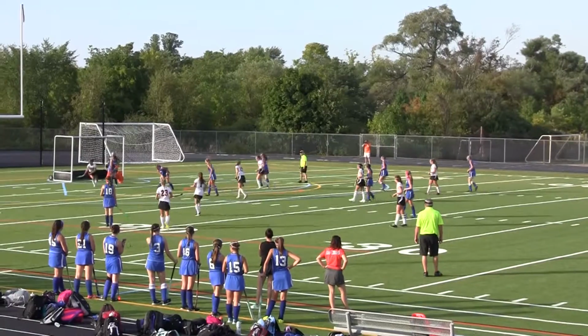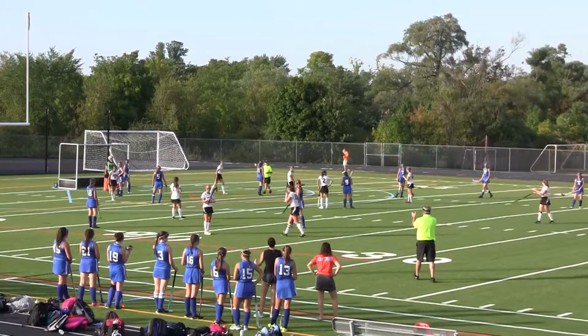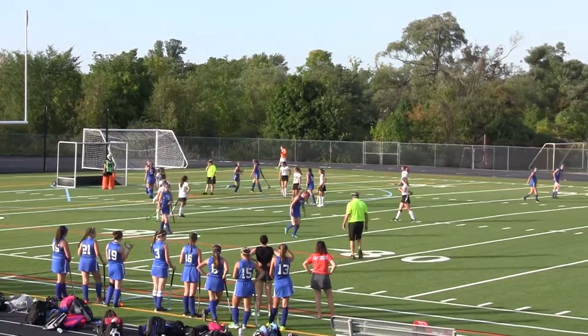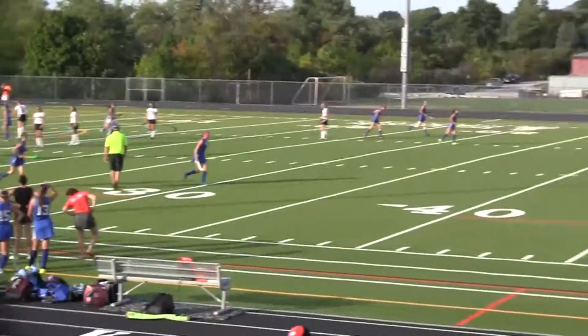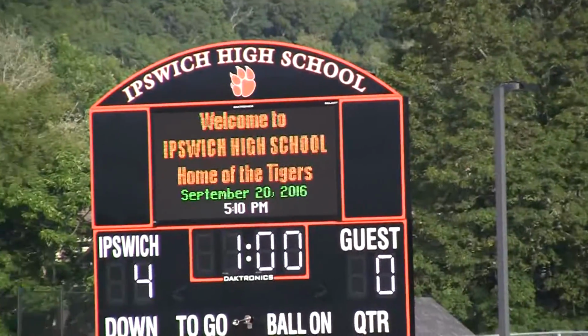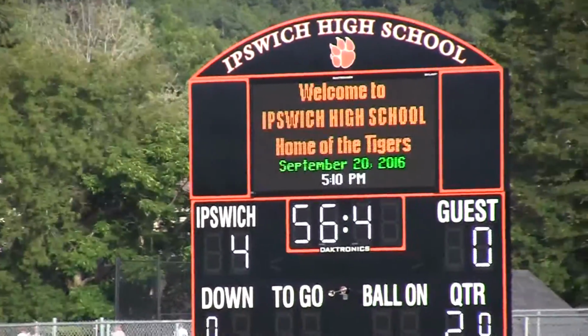Out front, Julia reverse is wide. I'm going to say it was off a Georgetown player, so it's going to be Ipswich ball. About a minute left in the game. 4-0 Ipswich. Oh, that's going to be a corner for Ipswich to end the game.